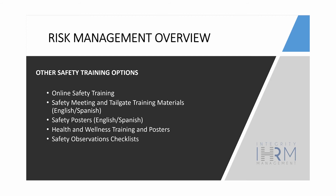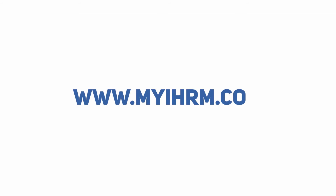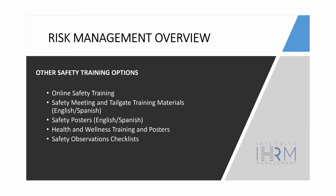We provide safety posters in English and Spanish, health and wellness training posters, and safety observation checklists. These are all going to be available on our website, on the My IHRM website. Folks, we want to make this contactless. If it needs to be contactless, you can find it right on our website.